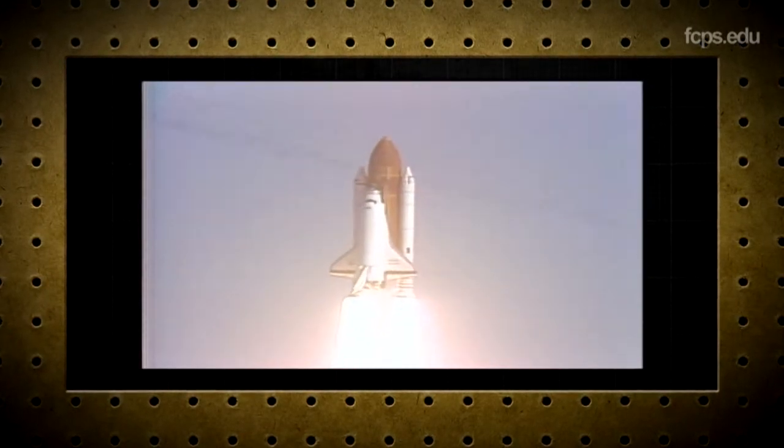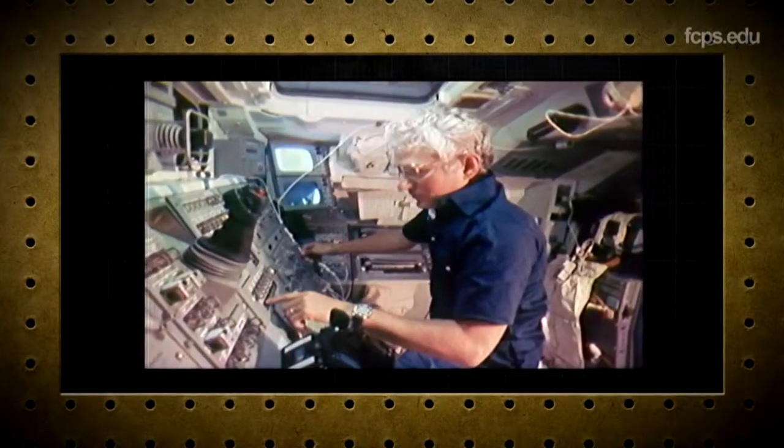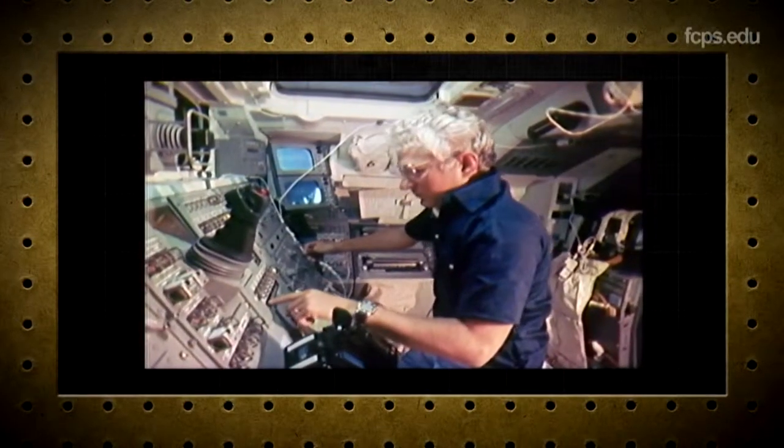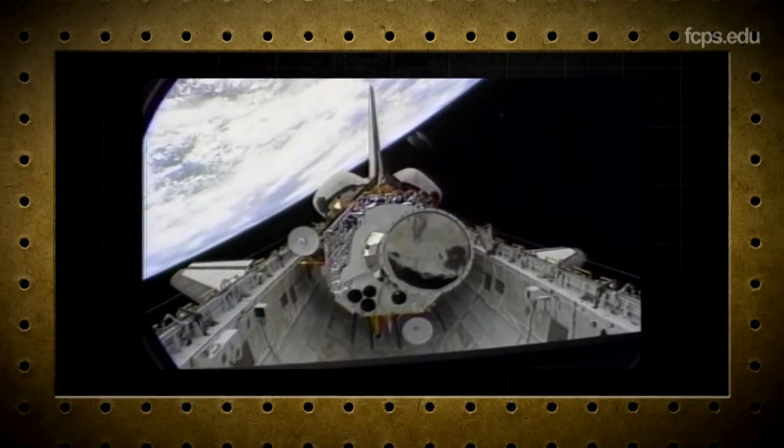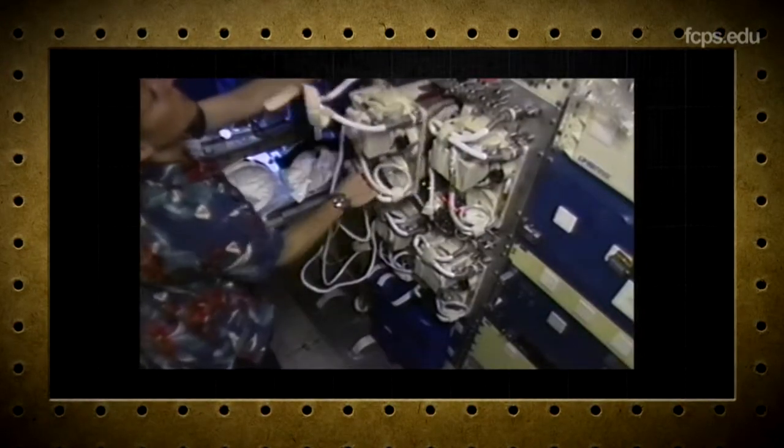Starting with its first launch, Discovery has made incredible contributions into space exploration, scientific research, and manned spaceflight. In 39 missions, Discovery carried satellites aloft and had countless scientific experiments conducted on board.